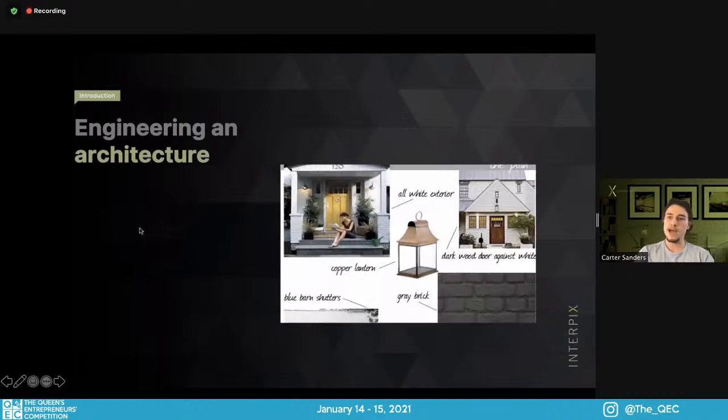Then after you get the city approval and you start building the house, that's when you get to start deciding, okay, what do I want this to look like? What is the door going to look like? What are the bricks? Are we going to use white? Are we going to use shingles? How are we going to actually put this together and make it come to life?